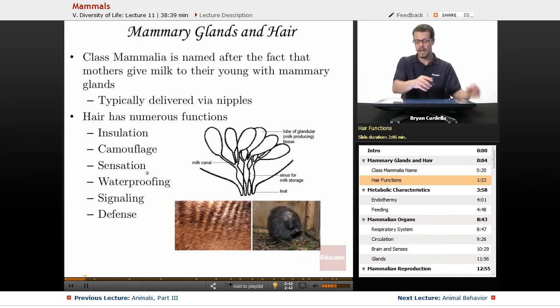Sensation. Definitely the feeling ability. When something just barely grazes a hair, that's connected inside the skin, so it would stimulate nerve endings. And that's true for us too. If something barely grazes against a hair, we know what that's like. Waterproofing. Having that fur can definitely aid with waterproofing. With some animals, if they spend a lot of time in water, having less hair may benefit them though, because having a lot of hair when you're swimming all day long can create drag. You won't be able to go as quickly through the water. And we look at dolphins and whales, that's a good example.